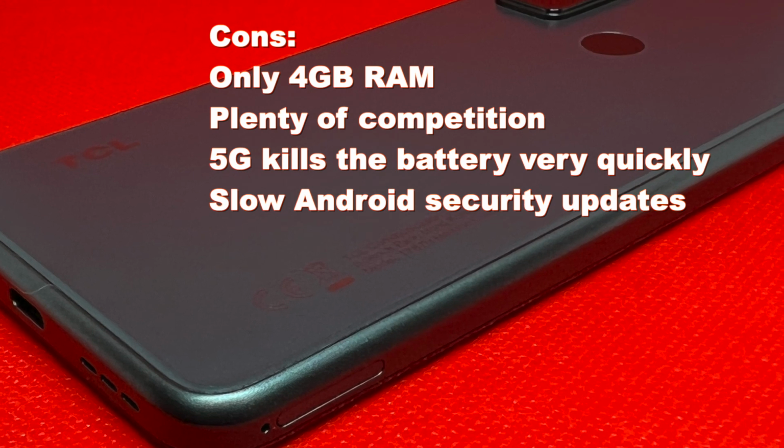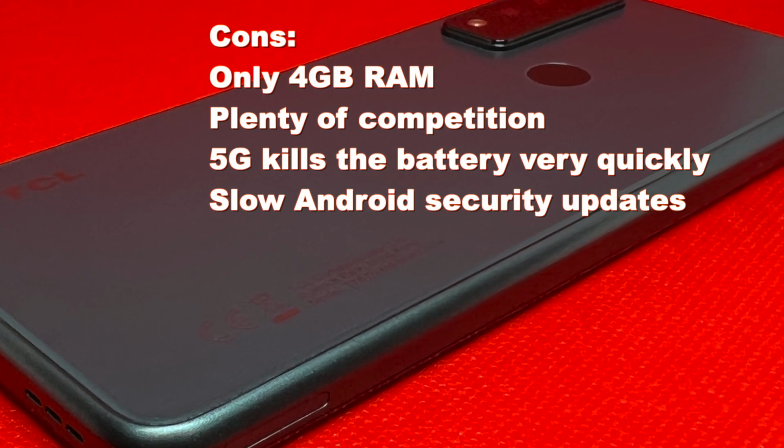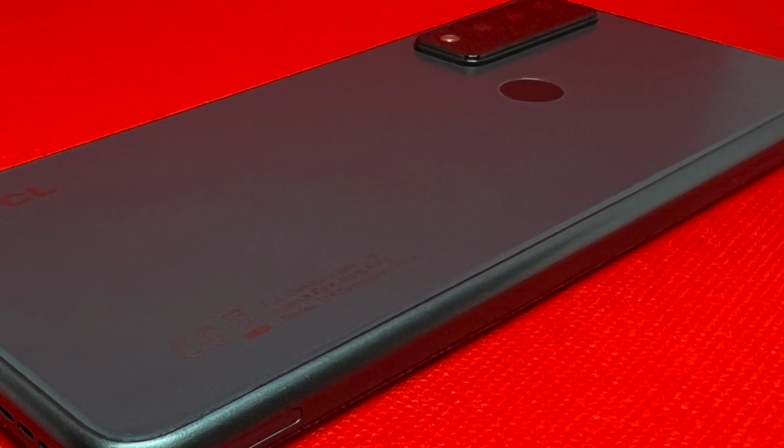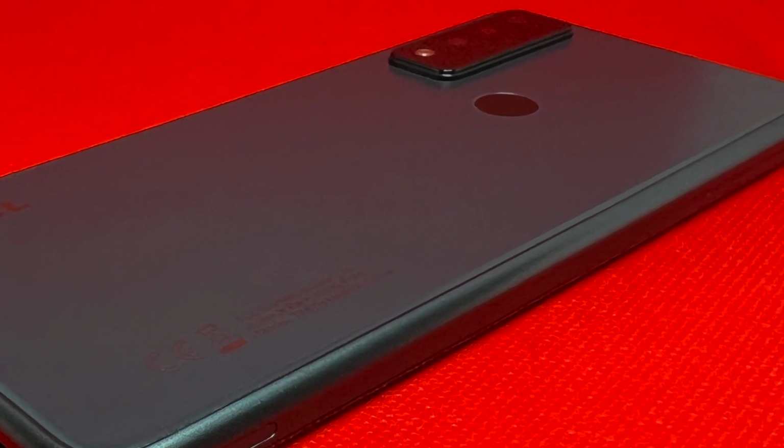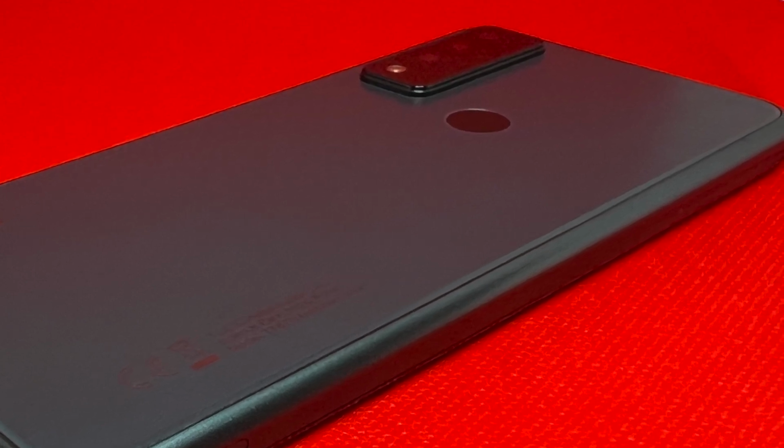But this is an impressive TCL phone in the sense that it's good value. That's where it really stands out. It's not exceptional in any one area, but it doesn't really fall over relative to what you could get for the same money in that kind of space as well.